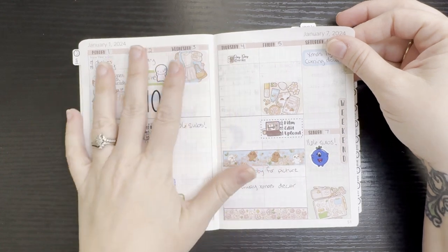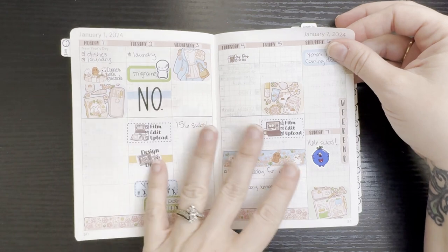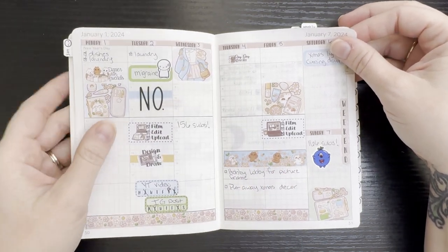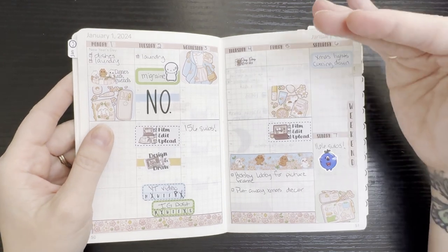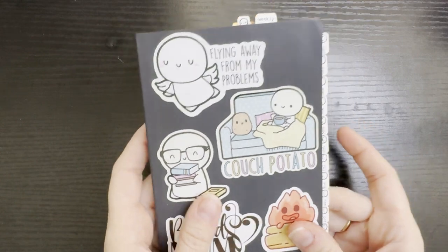And if I used this as my main planner, then yes, I would love this layout. But I don't want to give up my Cousin. I like the Cousin too much. So there's that one. Quick, simple.